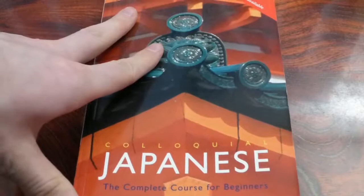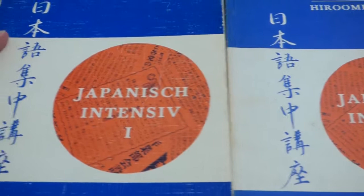So not bad courses. Any course, even if you don't per se like it, can still help, because you're going to need multiple courses, by the way, for really getting through a language. And we're going to look real quick at Japanese intensive, Japanisch intensiv. Harder book to find, German only. Let's see. First lessons start out with vocabulary, and then they go into grammar.